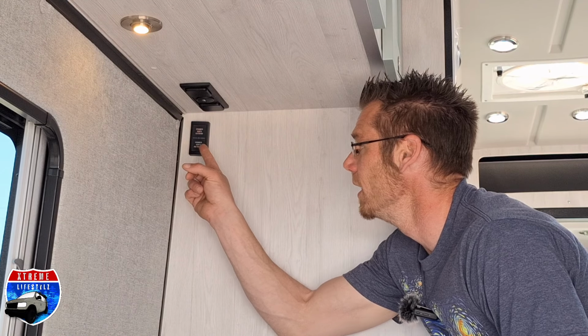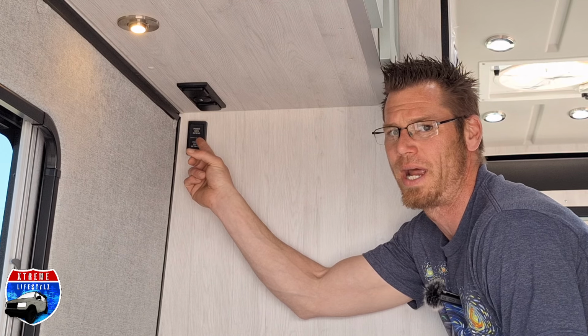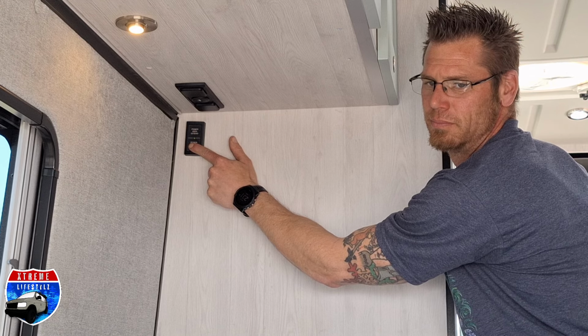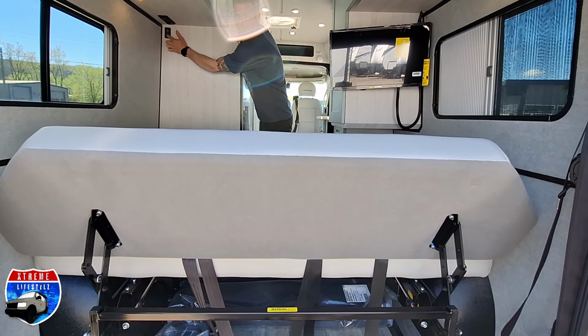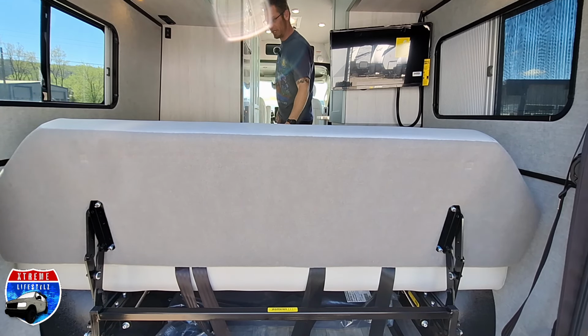Also back here, you have switches. I'll show you how to turn that back into a sofa. We do not need this to turn back into a table to do that. We can flip the sofa up at any time. Now this button right here says power sofa extend and power sofa retract. And it's that simple. It works quick. And we're done with the sofa, just like that.